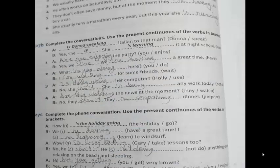And now let's move to page 43, exercise 26B. Complete the questions and short answers. Use the present simple of the verbs. Number one, does Tim go? Yes, he does. Number two, do they go out? No, they don't. And the rest of the exercise is homework.